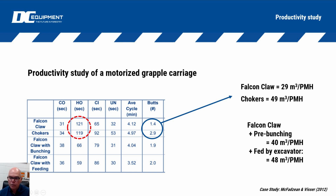It was taking a full 2 minutes for the operator with the early prototype to actually grab the trees and be able to start pulling them out. The choker setters were obviously very quick, doing that in 2 minutes as well. Hence that change in productivity. If we look at the cycle time, the Falcon claw is a little bit quicker, but not a lot. So that was the result.